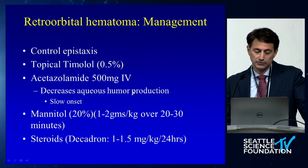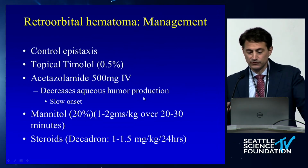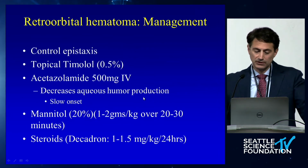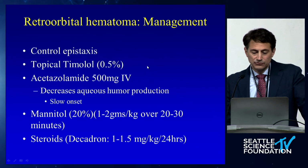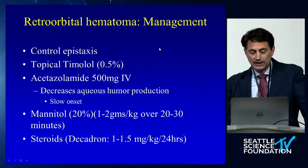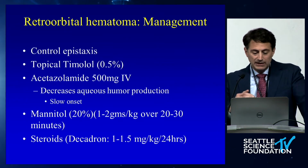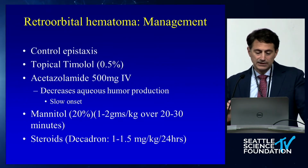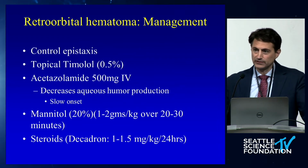And that is a really important aspect of looking at how soon, or are we having a problem that we really need to decompress. And then, you know, from a management standpoint, retroorbital hematoma, you want to control any epistaxis if it's happening intraoperatively. These are some of the medical things you can do. The reality is lateral canthotomy and cantholysis is a really important technique to know.